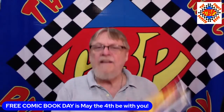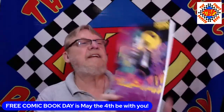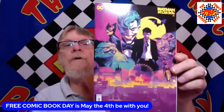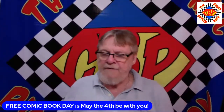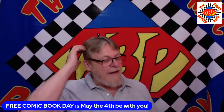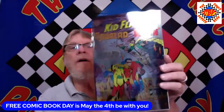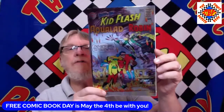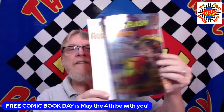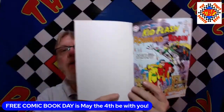Batman Dylan Dog. If you've been waiting for this detective story to show back up, here is the latest issue number 2 of Batman Dylan Dog. Kid Flash and Aqualad and Robin, the sidekicks, all appeared in Brave and the Bold number 54. Look at this, a shiny foil version of that. Facsimile edition, or you could create your own. And of course, the regular cover is on the inside of the blank. That's how DC does theirs.